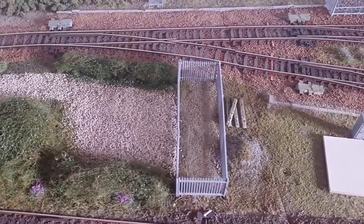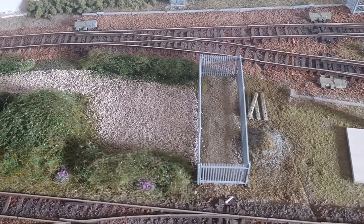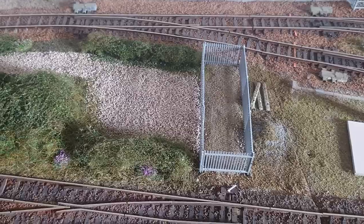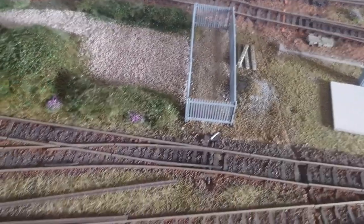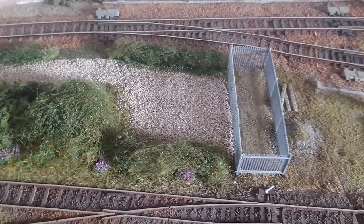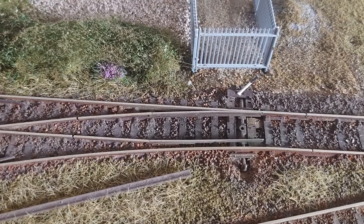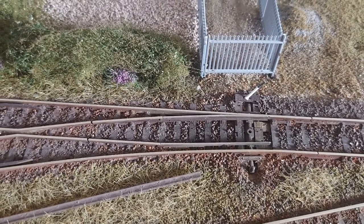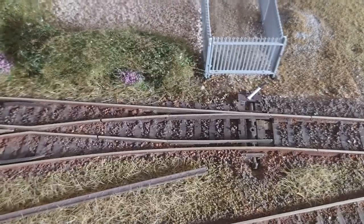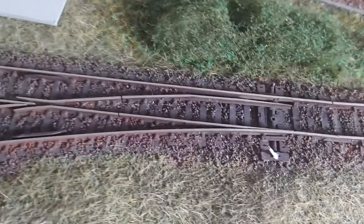This area here with the little fenced off area, still not quite sure what I'm going to put in there. It'll be some sort of electrical equipment or a radio mast or something like that, but it's quite a small area, so I'm trying to find something that will fit in there and look okay. I've got some point levers there, dummy point levers. Just made them up out of some scraps I had lying around, little bits of plastic card. So I've got one on that point and one on that point.